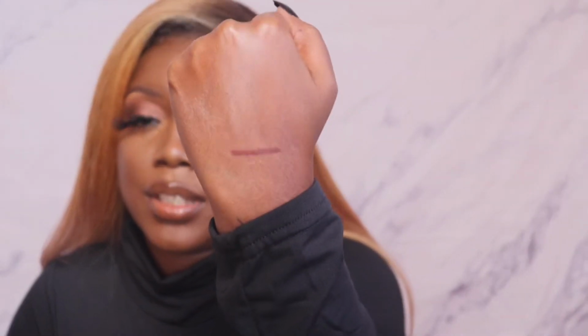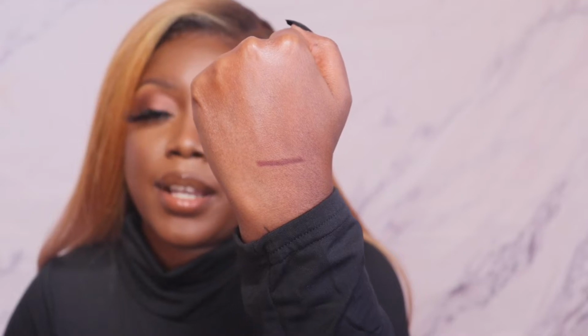So here's the swatch of it, and I just absolutely love this brown lip liner. If you don't want to spend the money on Chestnut, because I know some people, one of my cousins was like, you need to tell me the dupe for that, because I ain't paying that much for a lip liner. So I definitely would say that this is a dupe.